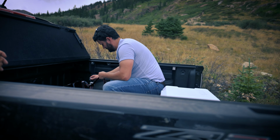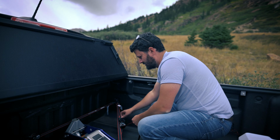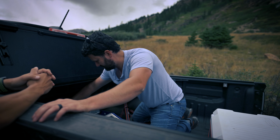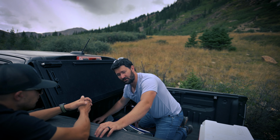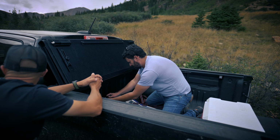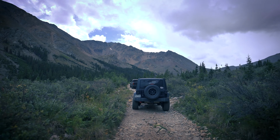This thing's flying around or something. Just making a little noise. I thought that was my ice chest. Tipped over, spilled all my ice out, but that's doing pretty good. As we wait, it's starting to rain a little bit.